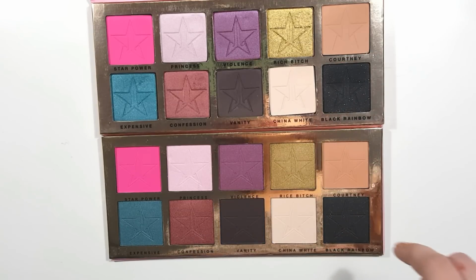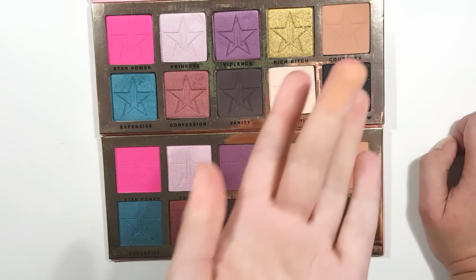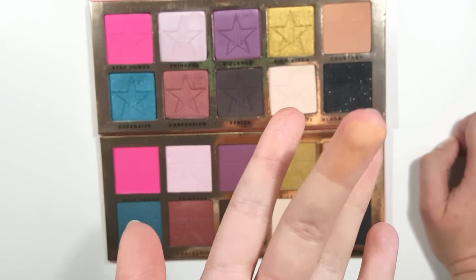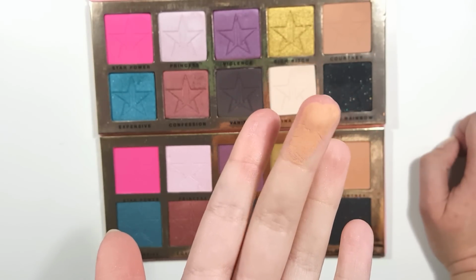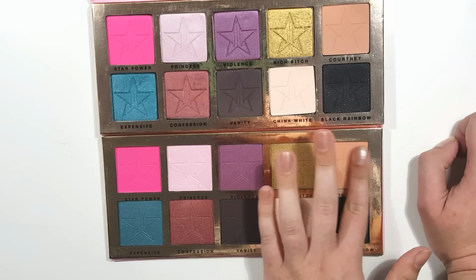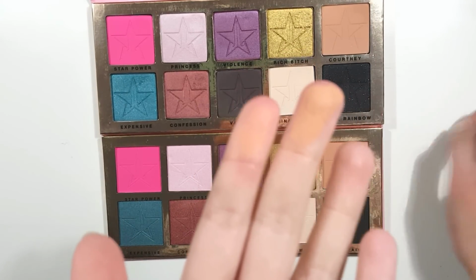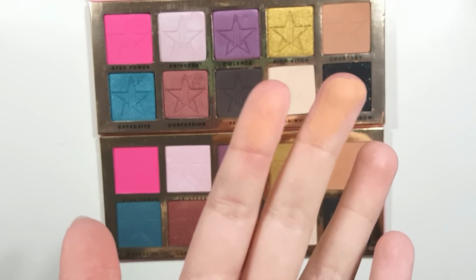We're going to go ahead and go to Courtney, which is a really nice matte, really good crease color. And then we're going to go down to Courtney down here. And the pigment just isn't really there on that one. Let's see if I can get it focused.